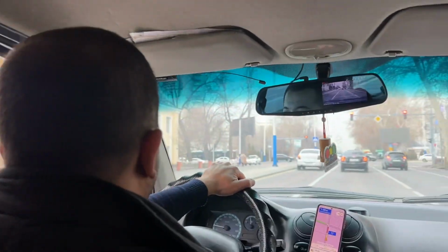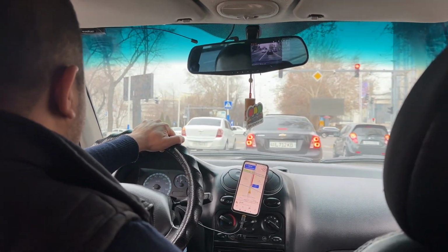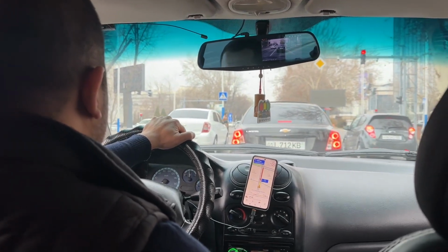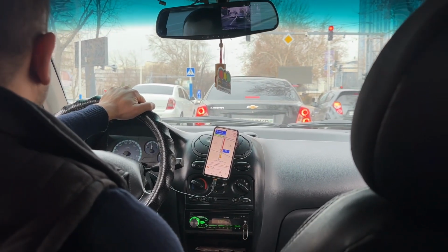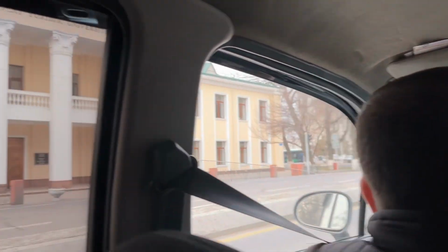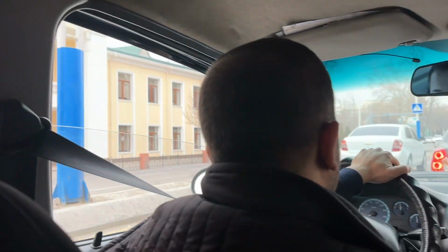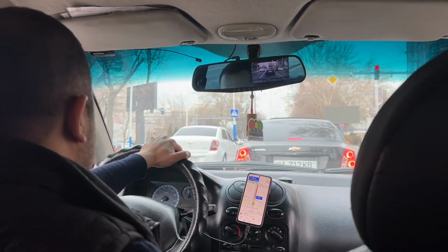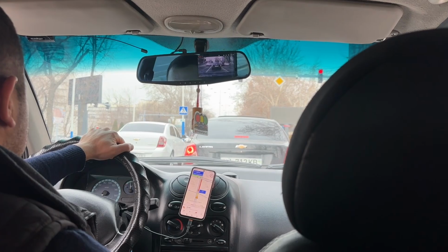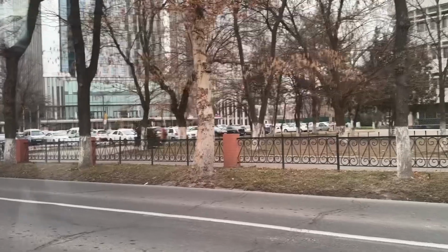Earlier, here there was a trolleybus, tramway, but then looks like they have removed everything, and electric buses have replaced them. The taxi is very economical and comfortable in Tashkent. And safe as well.